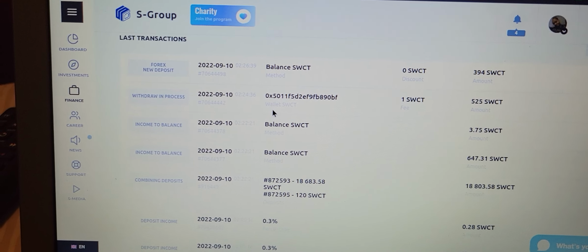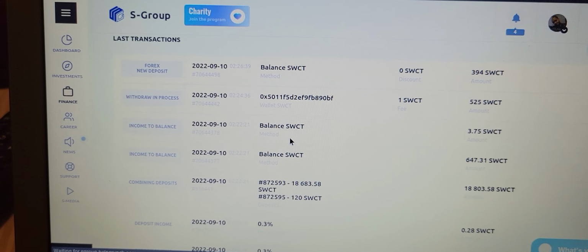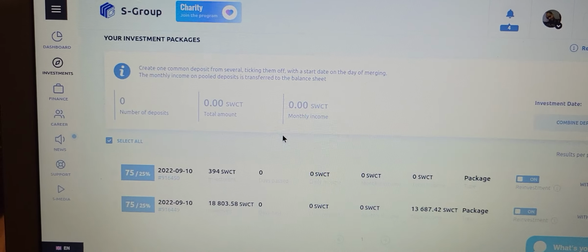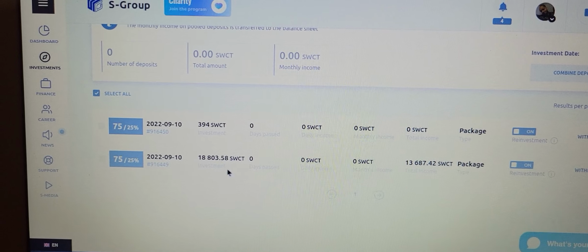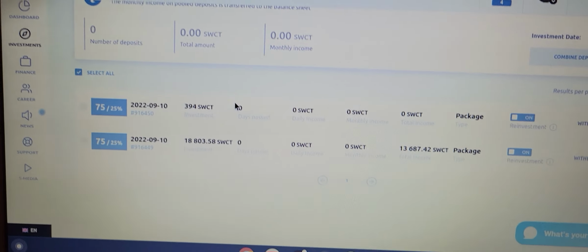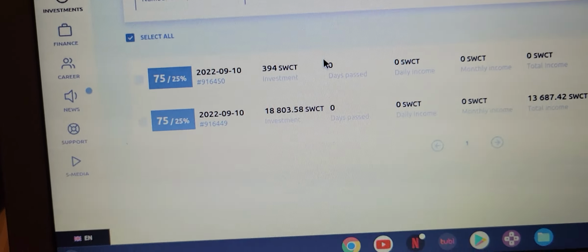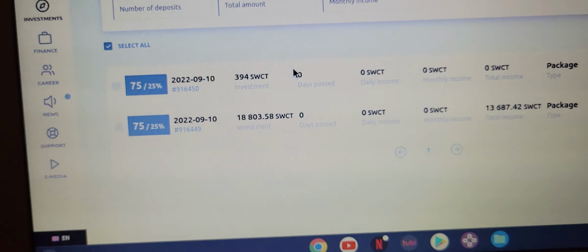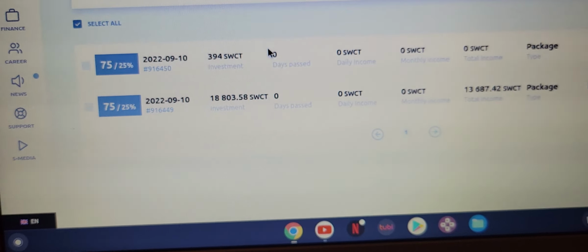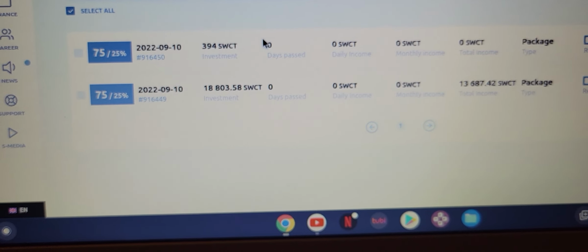I also did a reinvestment of some portion of the money, which is over here, guys. If I go down to here, you'll see I have my big amount, and then this is what I reinvested, $394. As you can see, guys, the days passed has been reset, so that's going to run for another 2 more weeks. I'll do another withdrawal and reinvestment, continue to enjoy the money, build up my account, and keep things moving, guys. As you see, it's been growing.